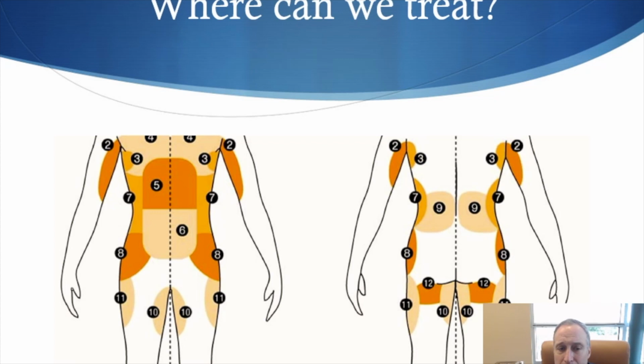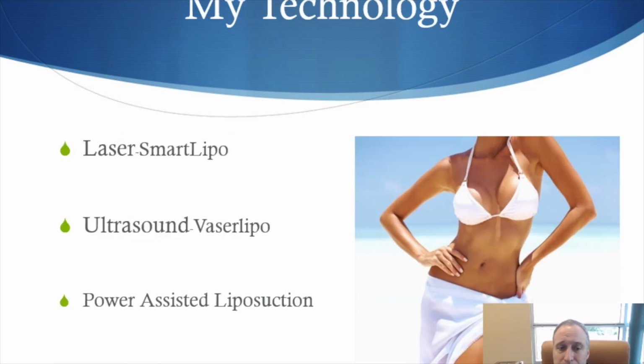When it comes to the areas we can treat, pretty much any part of the body can be treated with liposuction or minimally invasive technology, as you can see by these diagrams. And the thing that's not included, honestly, we can do lower leg and cankles and ankles and so on.